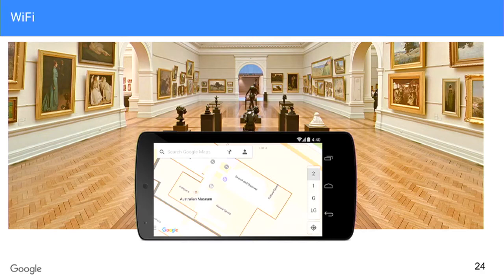Okay, so now let's move to indoor location. And I'm going to start off with talking about Wi-Fi, because if you get a location on your phone indoors today, and you're not right by the window or underneath some open skylight where GPS is going to come through, then almost certainly you're using Wi-Fi. Wi-Fi is the dominant technology for indoor location.